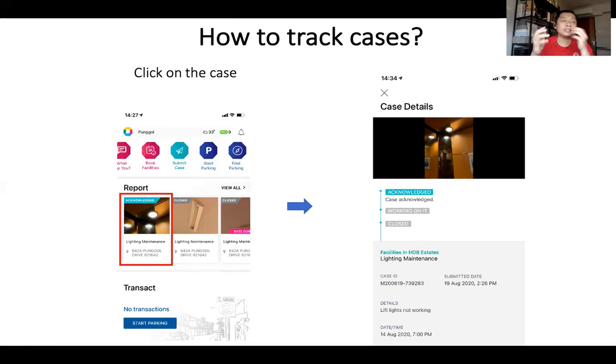Now, when the relevant department, whether it is a town council, HDB, LTA, NParks, PUB, whichever agency, starts working on it, it means they are sending an engineer down to rectify, or a technician down to investigate. The case will be updated to "working on it", all right? Then you will know that the relevant agency is working on your case. And finally, after a few days, when they have changed the lights, when they have rectified the fault, they will then close the case, all right?